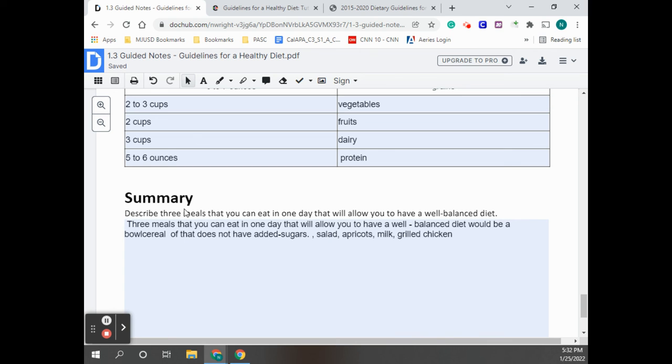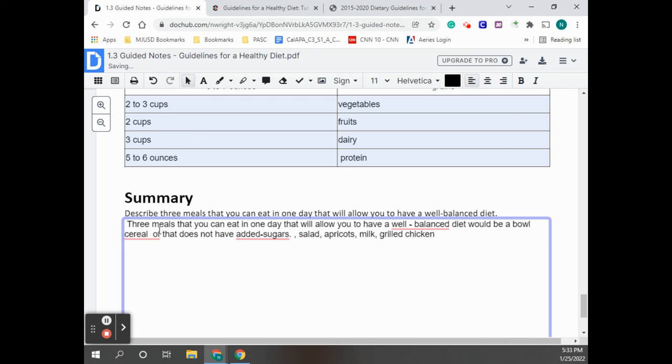As we're talking about writing, describe three meals that you can eat in one day that will allow you to have a well-balanced diet. To answer a question like this, I highlight it, copy and paste it and change it to a statement instead of a question. Three meals that you can eat in one day that will allow you to have a well-balanced diet would be a bowl of cereal that does not have added sugars, a salad, apricots, milk, and grilled chicken. Now it says describe the three meals, so that's why I added a little bit of description.